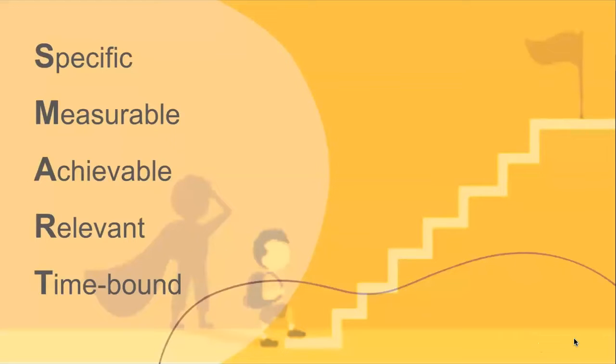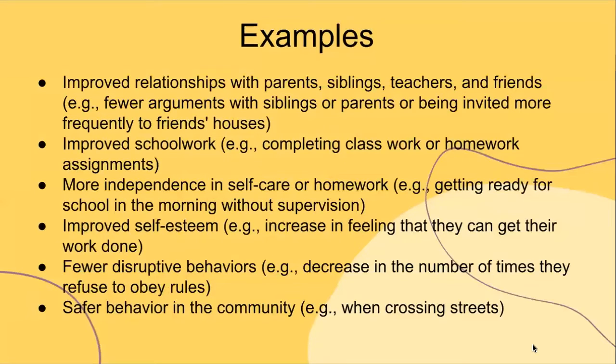And here are some examples of what those goals would look like for children with ADHD, addressing the various symptoms that we've been talking about a lot today, including social deficits, impulsivity, inattention, and hyperactivity. If the child is not achieving these goals, it is really helpful for us as providers, the clinicians, to assess the following factors about the goals.